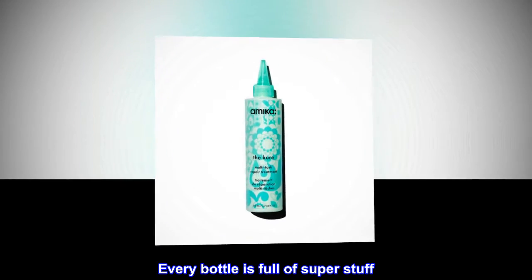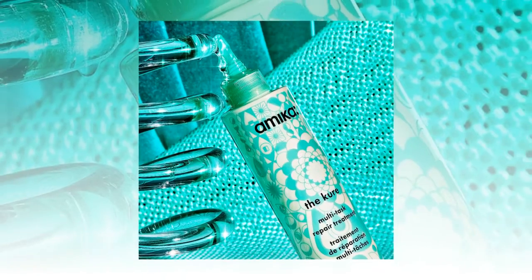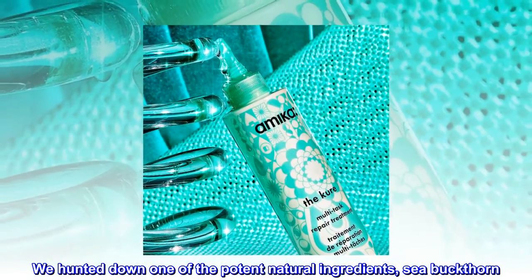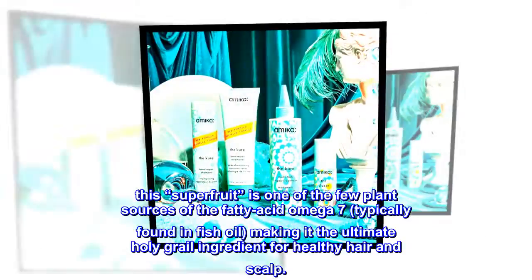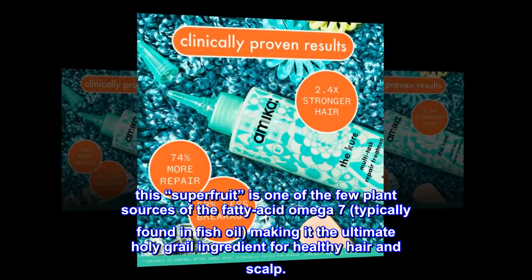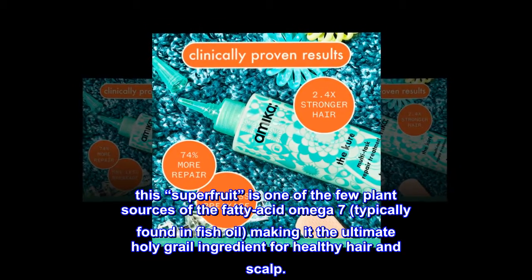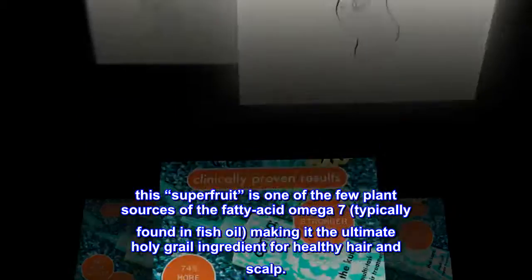Every bottle is full of super stuff. We hunted down one of the potent natural ingredients, sea buckthorn. This superfruit is one of the few plant sources of the fatty acid omega-7, typically found in fish oil, making it the ultimate holy grail ingredient for healthy hair and scalp.